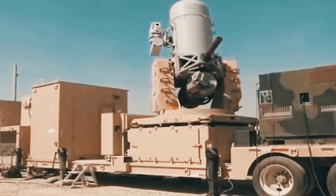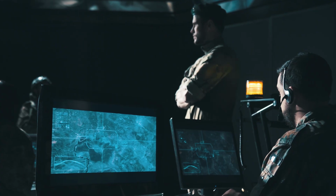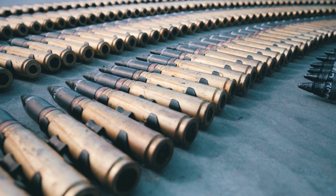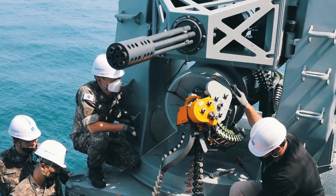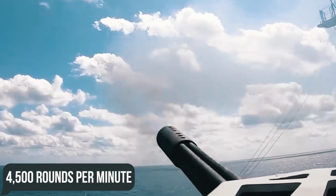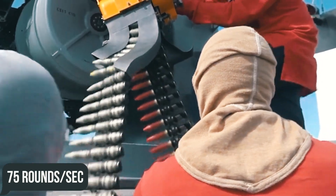A land variant of the weapon exists too, and this version is used by the U.S. Army to detect and counter rocket, artillery, and mortar systems. The land version is armed with self-destruct high-explosive incendiary tracer shells, while the naval version, the one with the recent kill, boasts armor-piercing tungsten or depleted uranium shells with discarding sabots. The 6-barrel Gatling gun of the weapon fires up to 4,500 rounds per minute, which is equivalent to 75 rounds every single second. And these rounds can go as far as 3.4 miles to take out their targets.